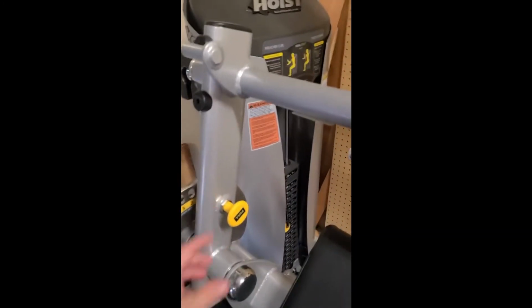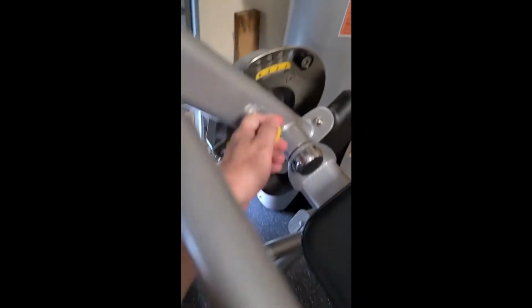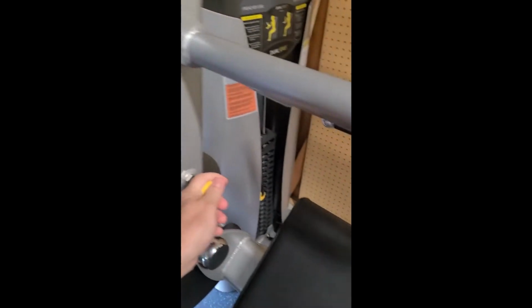You can see all the counterbalances on them, selector pins that rotate down as far as whether you want to do biceps or do triceps on it. They're really smooth.